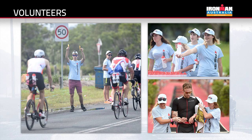The 2016 Ironman Australia requires the support of over 1,000 volunteers in order to deliver the event. Our team of volunteers at the event will contribute a combined total of around 10,000 hours to assist, support and motivate you from the start to the finish of your Ironman journey. We encourage you to say thank you to the volunteers whenever possible, for without the volunteers, we simply would not be able to run any Ironman events.